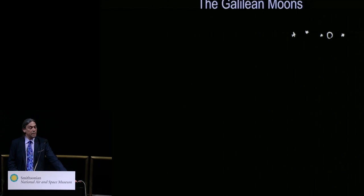The moons of Jupiter were discovered in 1610 by Galileo, and so collectively they bear his name, the Galilean moons. So this is the discovery photo.